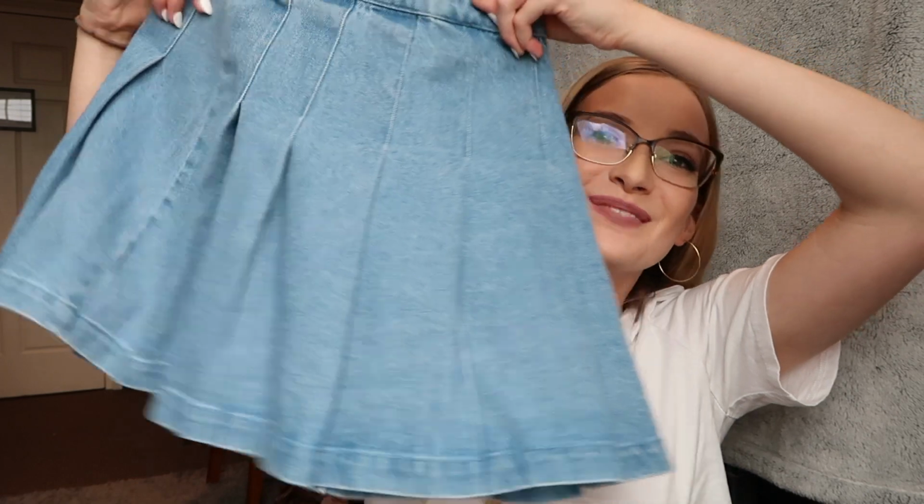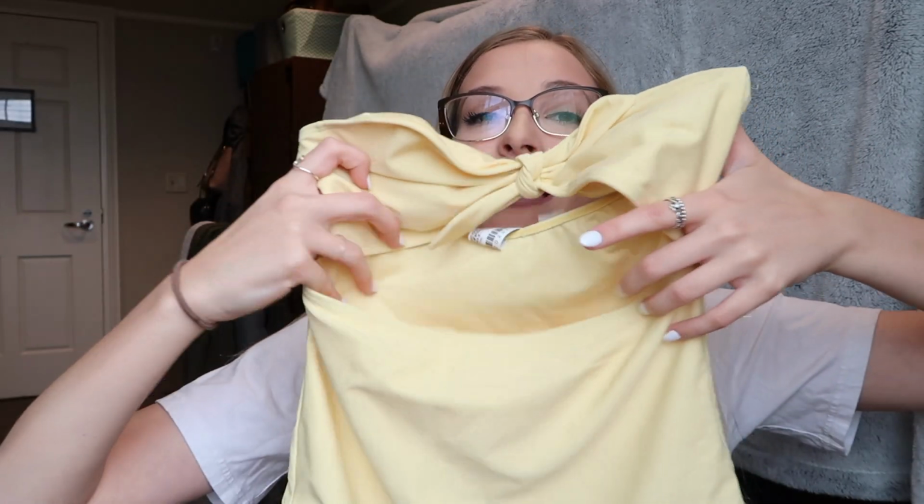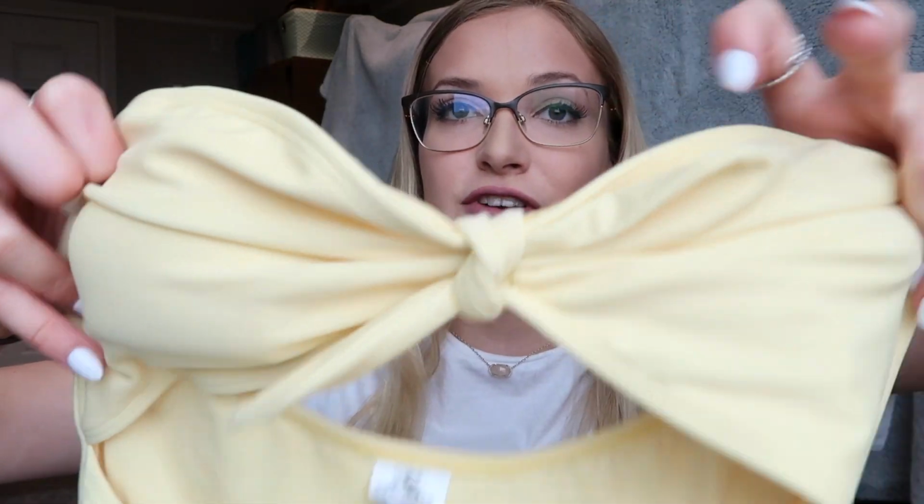I went to Forever 21 in my vlog. I showed you guys that I needed a bathing suit and I got the cutest find. I did not think that I would find cute bathing suits in Forever 21, but y'all, I am obsessed with this. I showed it to my mom and she said I look like I was in the 40s, but it's just this yellow bathing suit. It's a one piece, but it has this cutout and then it goes around, ties right there.